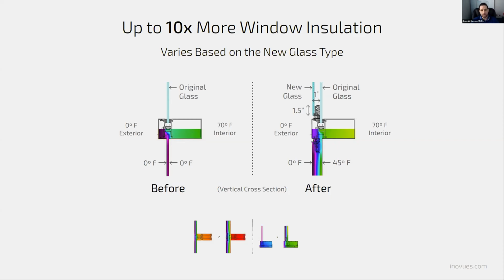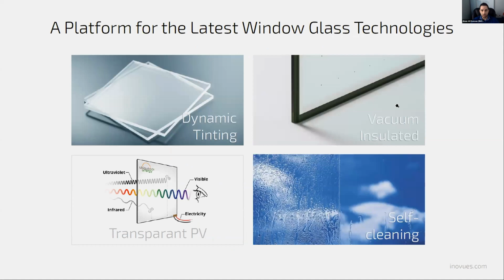And it's worth noting that our system utilizes multiple advanced materials and proprietary metal extrusions that are machined using high precision CNC equipment. So all the magic is happening in a very, very tight space and under 1 inch thick, as you can see. Also, our system is glass agnostic, so it provides a unique platform for the latest window glass technologies and has the potential to be the basis for rapid adoption of smart windows in existing buildings like transparent photovoltaic or dynamic glass.